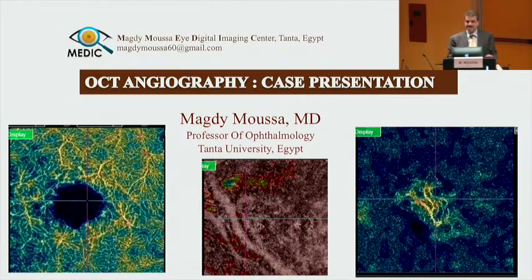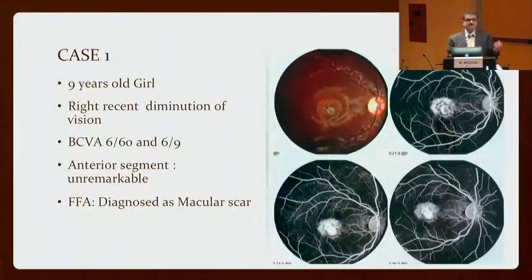Thanks again for the invitation, and I will briefly present some cases where OCT angio is very important, and sometimes it shows more than any other multimodality imaging shows. My first case, if I'm speaking quickly, please stop me at any time.